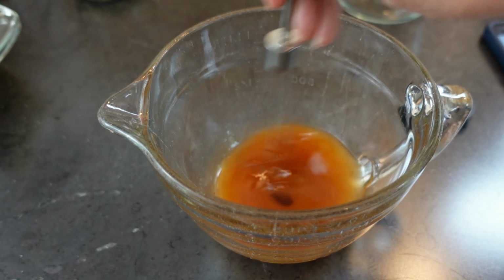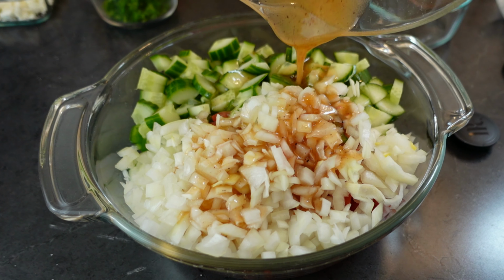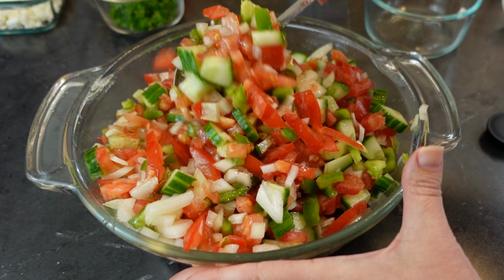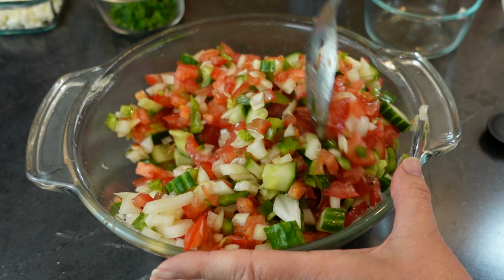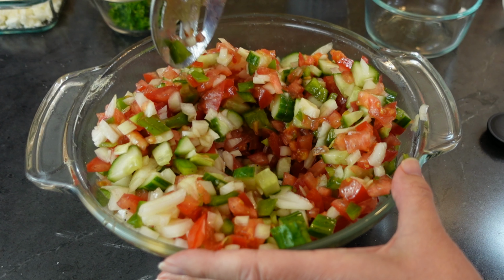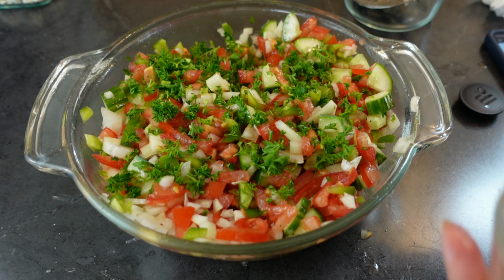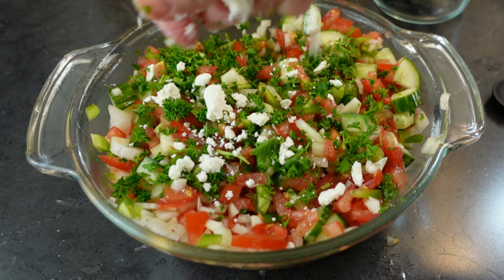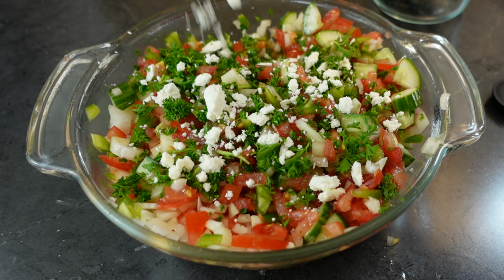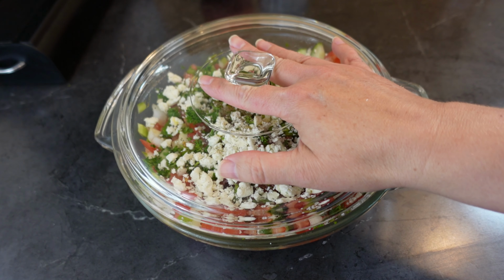Now whisk the marinade together and slowly drizzle it evenly over the chopped salad. Stir the vegetables and marinade, ensuring the tomato juice in the bottom is well incorporated. Sprinkle the freshly chopped parsley over the top of your well-blended salad. Sprinkle the crumbled feta over the parsley, blended salad, and marinade. Cover and chill for at least 3 hours.